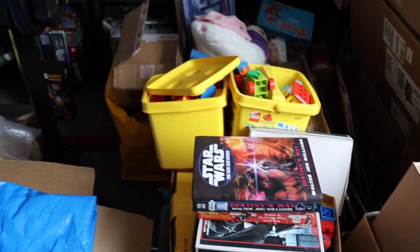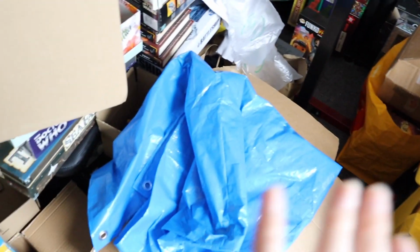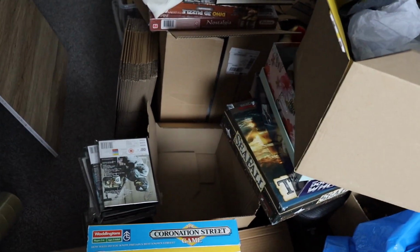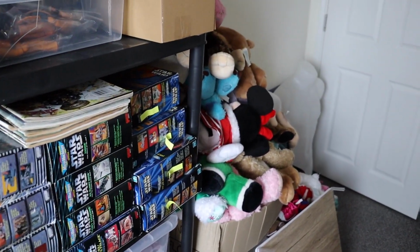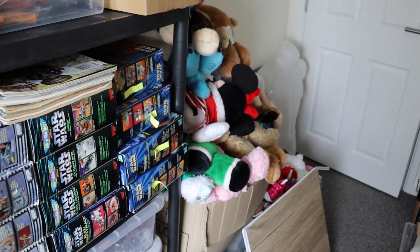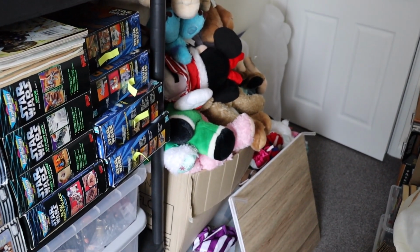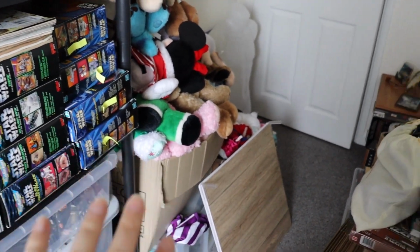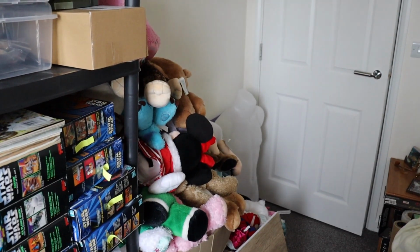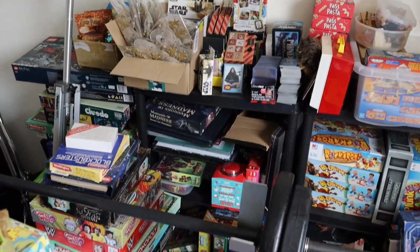So I'm going to be doing what I did last time, pulling out everything I can just so I can get to stuff and try and organise it and make it tidier. Might do a bit of sorting along the way if I find anything else I want to chuck in the car boot pile and get rid of. I don't know what I'm going to do with the plush yet. I might have to condense them down to some car boot stuff. But yeah, I'll see.